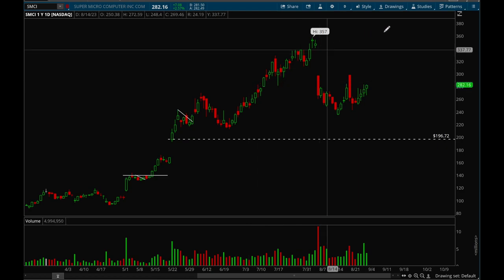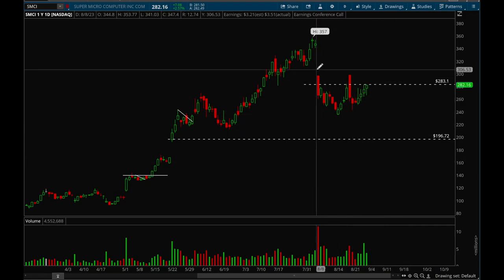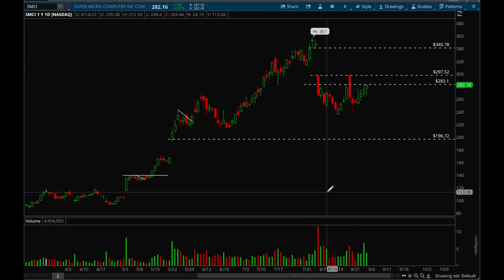And this one is looking like it wants to make a break here. Resistance at that 283 level. So if it can take that out, very good chance that it'll run. First target being 297, and then it could gap fill all the way up to 340. But yeah, this one also moves very nicely, and it's definitely one that you want to keep your eye on.